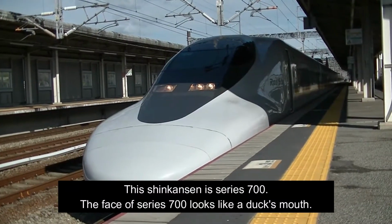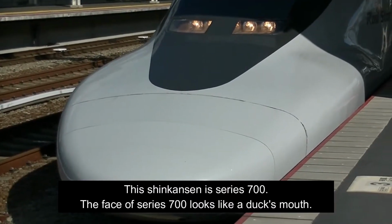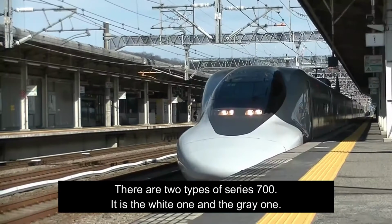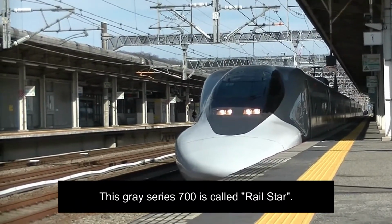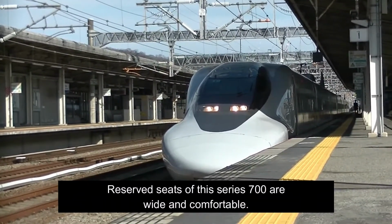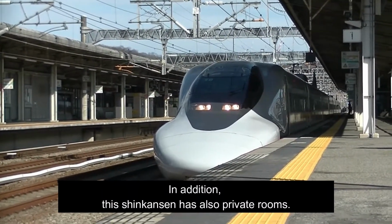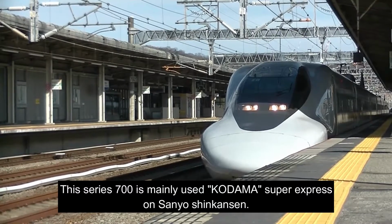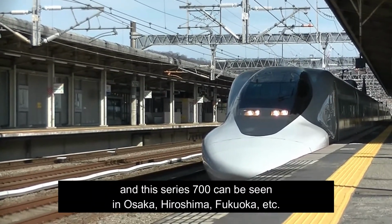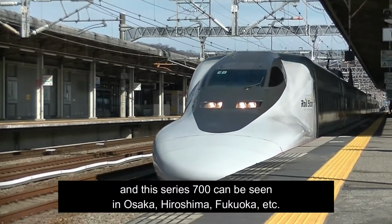This Shinkansen is series 700. The face of series 700 looks like a duck's mouth. There are two types of series 700. It is the white one and the gray one. This gray series 700 is called Rail Star. Reserved seats of this series 700 are wide and comfortable. In addition, this Shinkansen also has private rooms. This series 700 is mainly used as Kodama Super Express on Sanyo Shinkansen. And this series 700 can be seen in Osaka, Hiroshima, Fukuoka, etc.